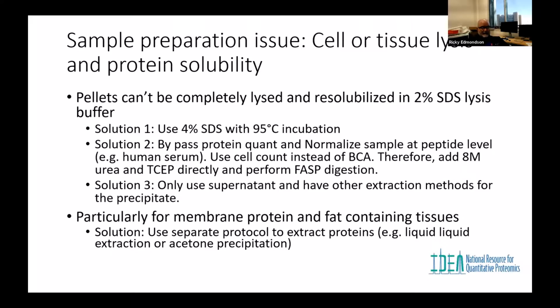For fat-containing samples, we need to know this, and we'll do typically the chloroform methanol extraction, which does a pretty good job of removing fats and lipids. Or we can do an acetone precipitation. Sometimes with an acetone precipitation, it's an issue of getting that pellet resolubilized.